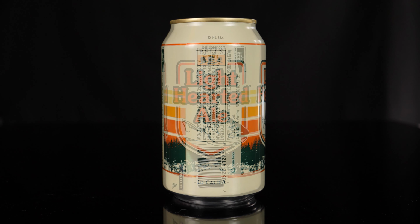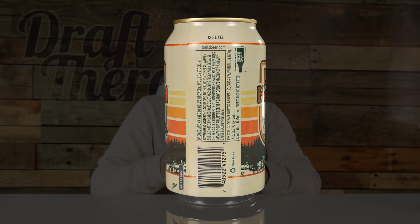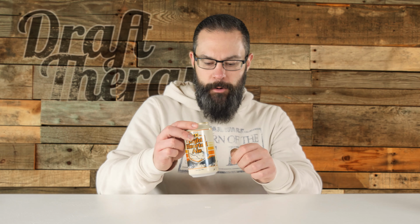And then on the side, it says brewed and canned by Bell's Brewery in Comstock, Michigan. And then it says per 12 fluid ounces, it's got 110 calories, 8.7 carbs, 1.3 grams of fat, alcohol 3.7% by volume, shelf life 6 months, has a craft beer logo on it. And this one was packaged on January 24th, 2020, which is this year. I'm recording this on February 1st. They released this in the general store on Martin Luther King Day, which was the 21st of January.